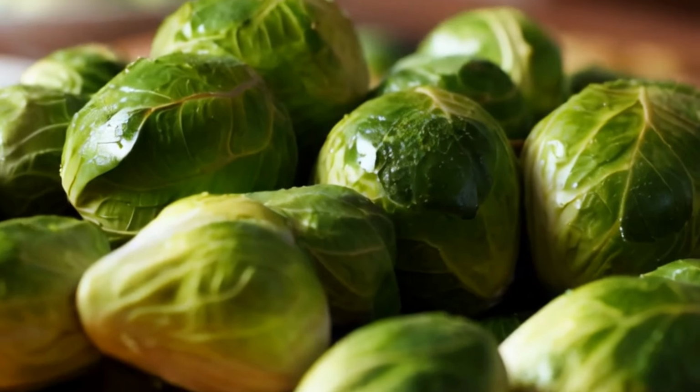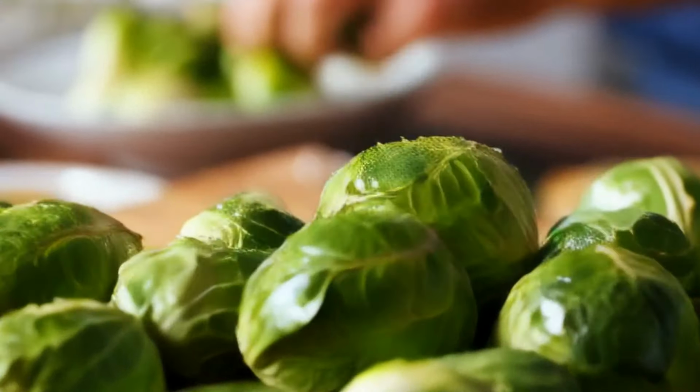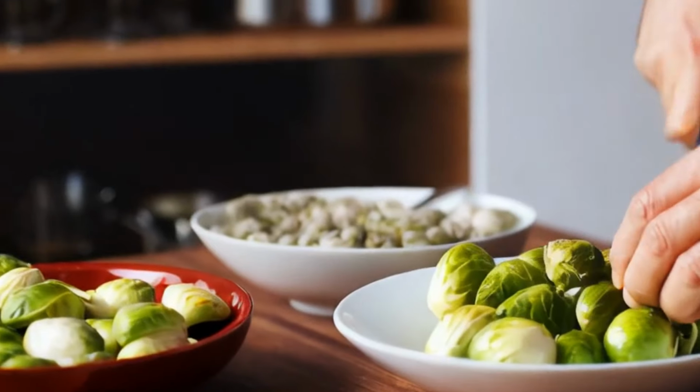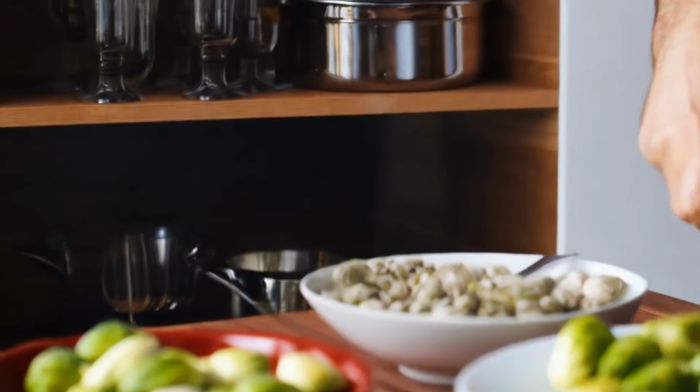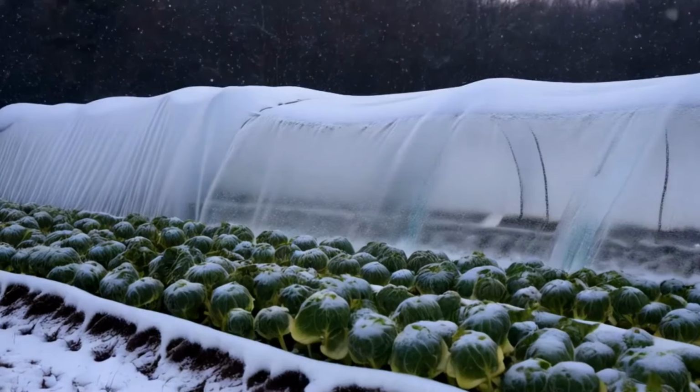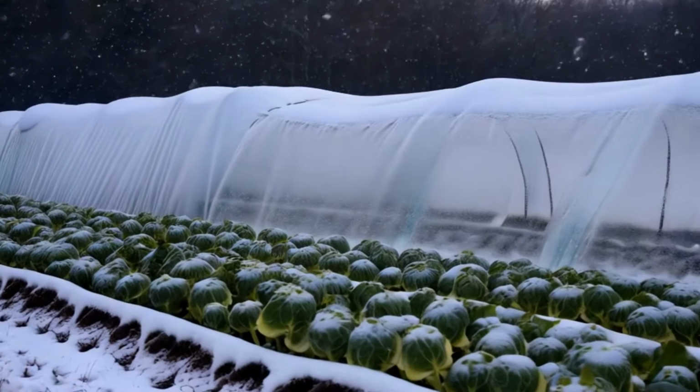Once the frost sets in, Brussels sprouts will keep growing and producing all through the winter. These vegetables are ideal for winter harvests since they grow slowly and can be picked as needed. As they develop, you'll notice the sprouts grow along the stem, and you can harvest them from the bottom up.